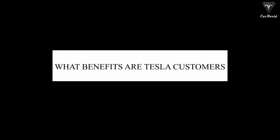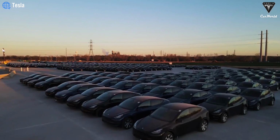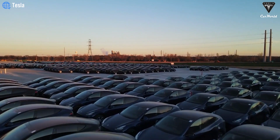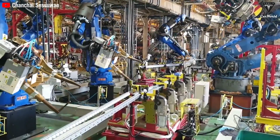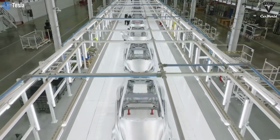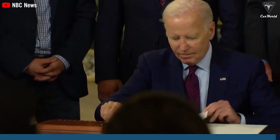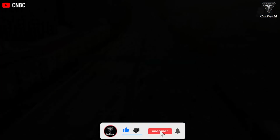What benefits are Tesla customers getting from the manufacturer? In addition to incentives from Tesla by cutting production costs, one of the main reasons why the cost of owning a Tesla car in the U.S. market is increasingly cheaper is the application of federal tax incentives after purchasing an EV. The U.S. government has expanded the electric vehicle tax credit program and access to those credits to help consumers take advantage of cost savings as quickly as possible.